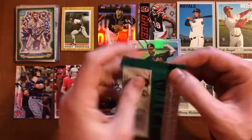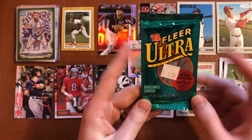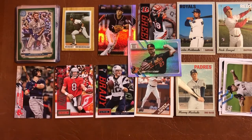Got three more packs I'm gonna do. 93 Flair Ultra. Actually, I'm going to pause right here before I rip into that pack because I almost forgot again.